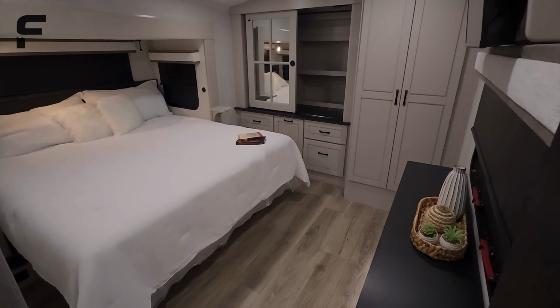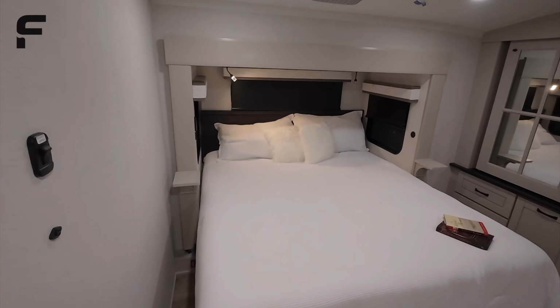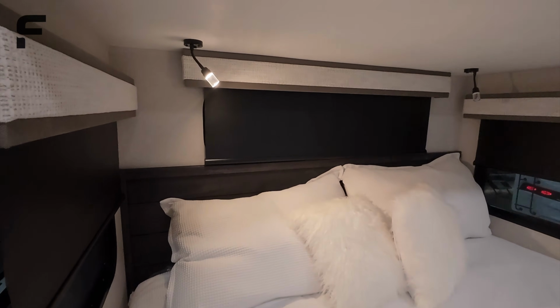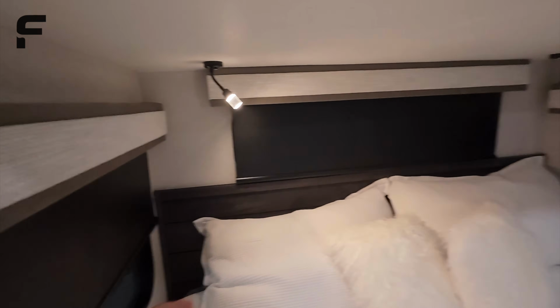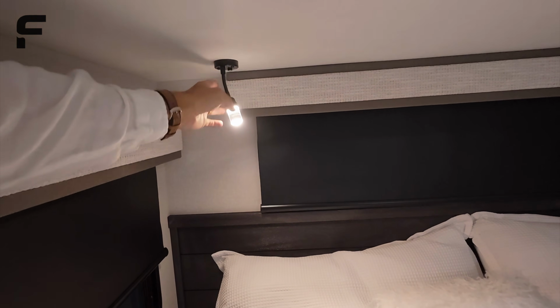But other than that, really nice looking bedroom, tons of floor space here because of how deep this slide out box is. This is a deeper slide out box than some fifth wheel RVs will have. King size bed in here, comes with the bedding and pillows. You have the individual reading lights up here, so no just like boring puck lights. You actually get the reading lights here that have 2 different light colors. So you have the blue soft light and that warmer light here.